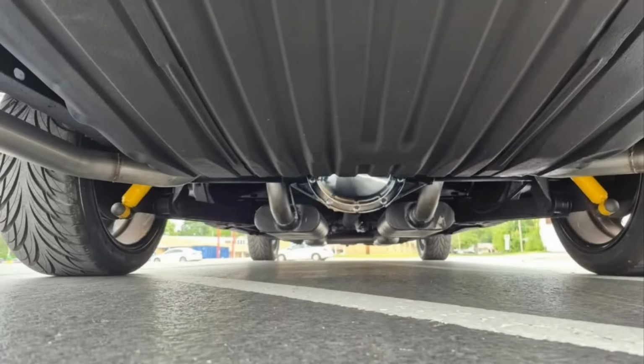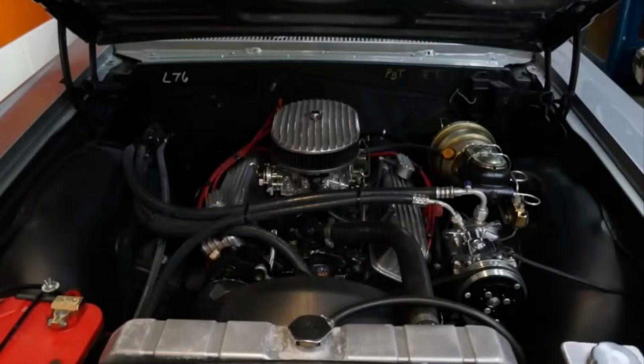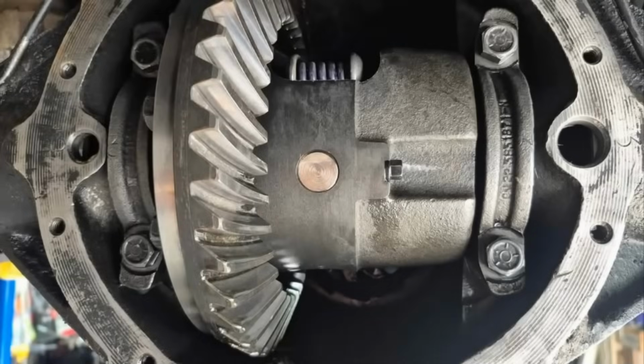Four-wheel power disc brakes and power steering ensure it stops and steers with confidence, giving it a far more composed feel than a stock 1960s setup. The suspension and chassis components work together to provide a ride that's both tight and comfortable, ideal for those who want a usable muscle car rather than just a showpiece.